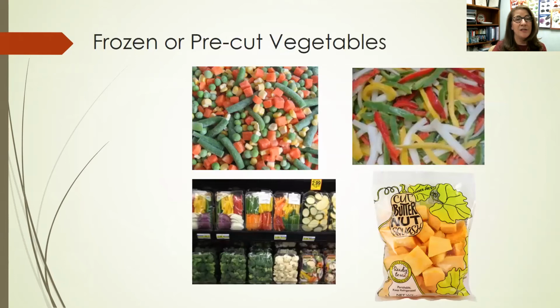And keep in mind, frozen vegetables are just as healthy as fresh vegetables. Even canned vegetables can be a quick way to add vegetables to your plates. Just rinse or drain off the liquid if they're packed with salt. I want people to go with what fits into their budget and their lifestyle.